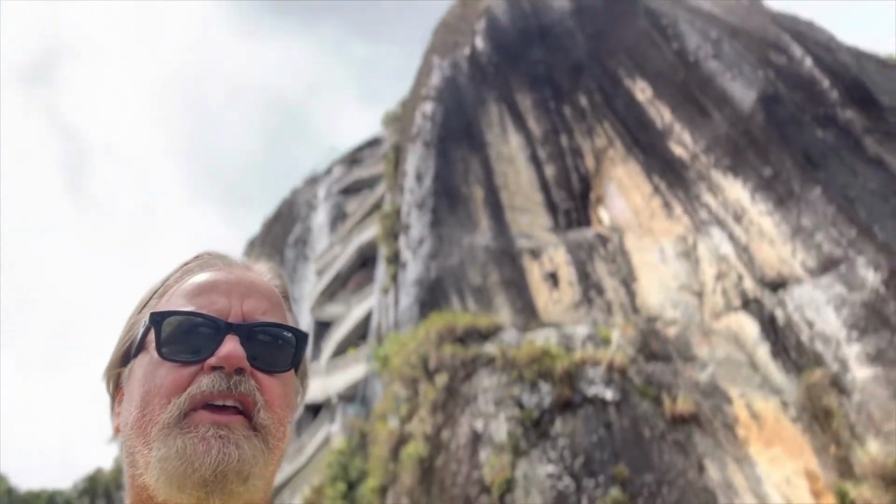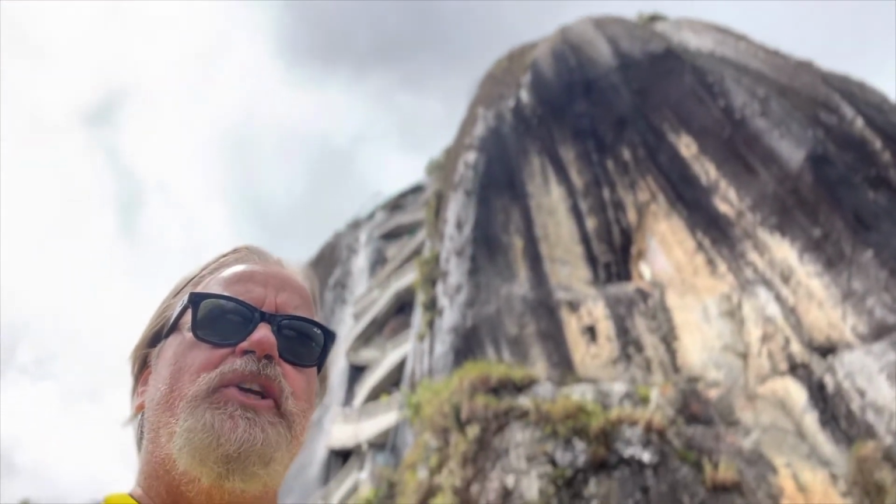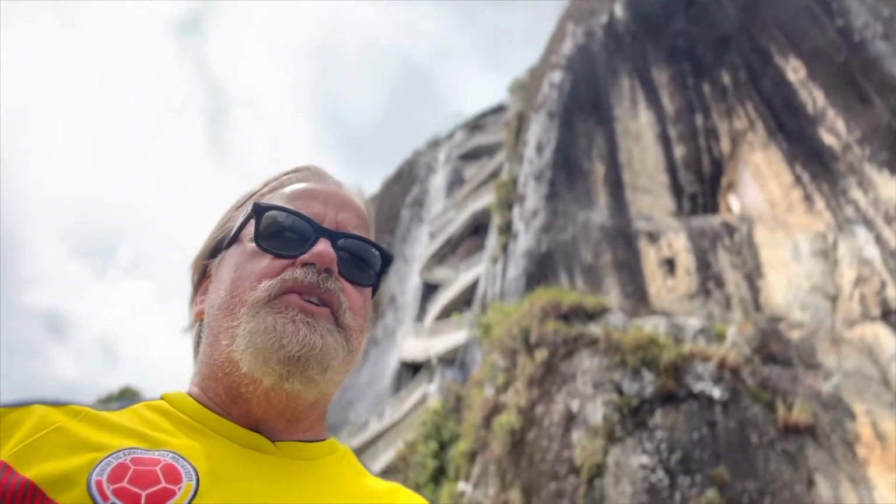Today we are at the famous landmark. You will see it behind me, the 1,000-foot El Peñol. We are about to climb these 750 steps to the top to get the fabulous views of the gorgeous lake. It's one of the most visited sites in all of Colombia. It's very popular with tourists, but well worth it. Like many tourist spots, it can be trendy, but this is not gaudy.